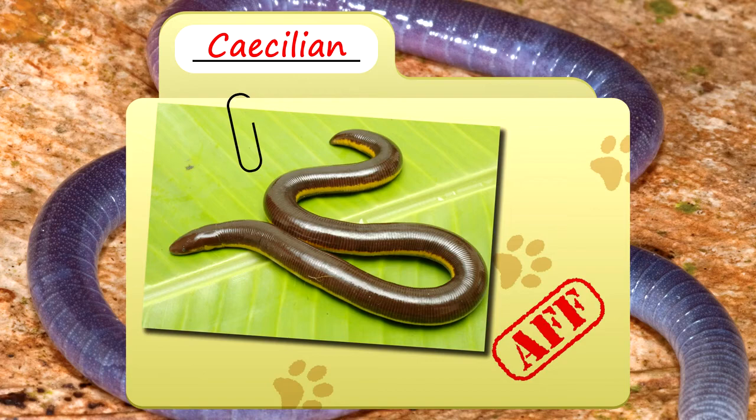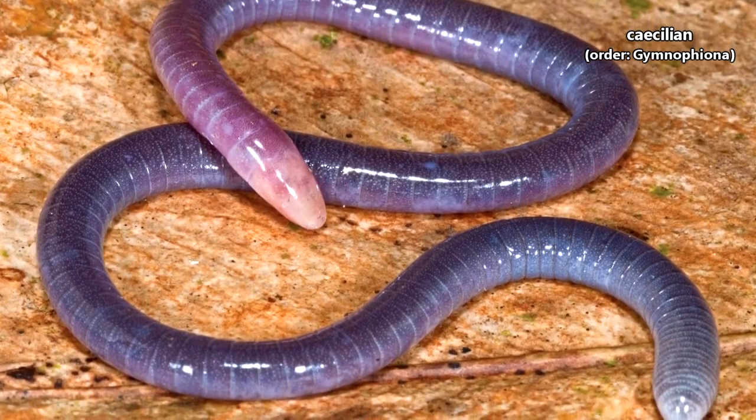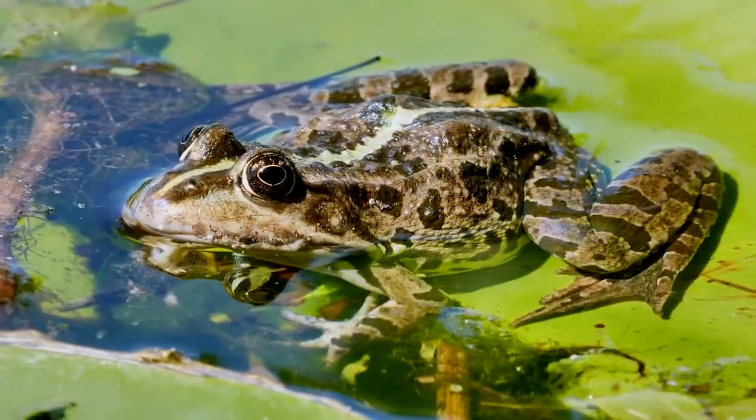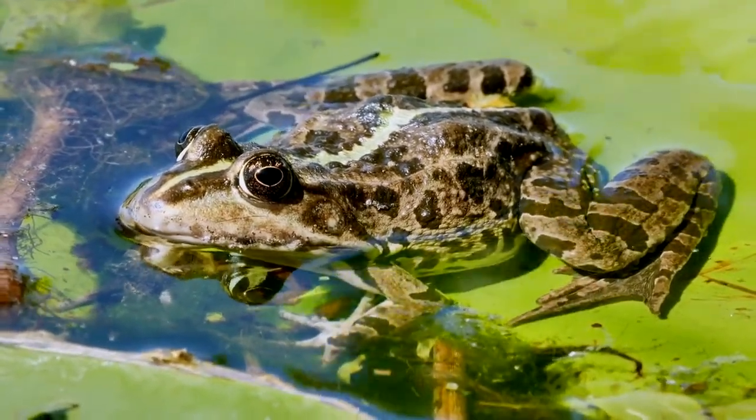Today on Animal Fact Files, we're talking about Caecilians. Though they might be mistaken for worms because they live underground, or snakes because they don't have limbs, Caecilians are neither. These are amphibians. Classified in their own order, Caecilians aren't closely related to any other living amphibian species such as frogs or salamanders, though one look at them can probably explain why.